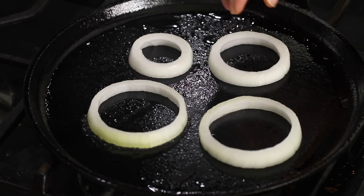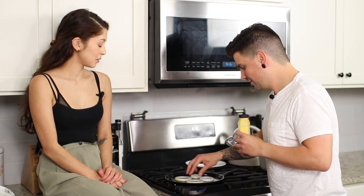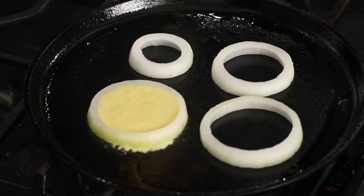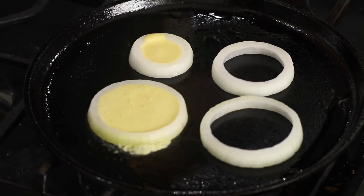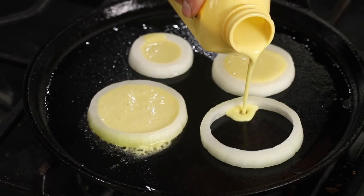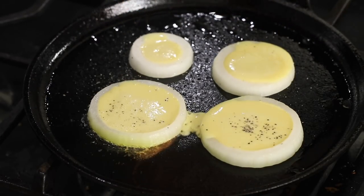Ooh, it smells great. Smells like Shogun. Benihana. All right. Woo! You gotta be gentle with that pour. Scared me. Well, no leakage. No leakage. It smells like it's burning. It looks pretty. It looks like an egg.